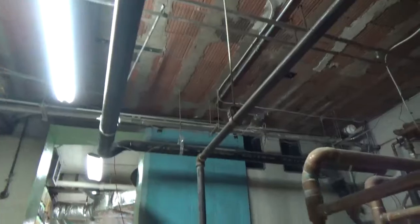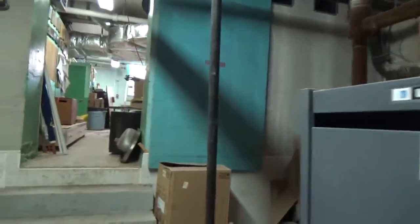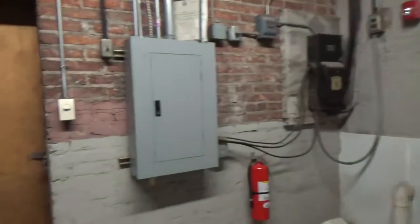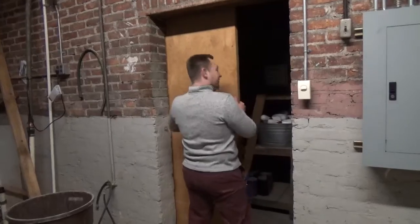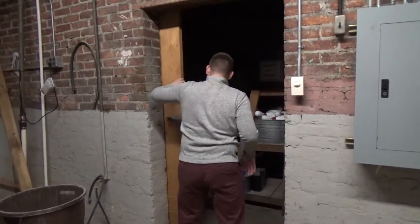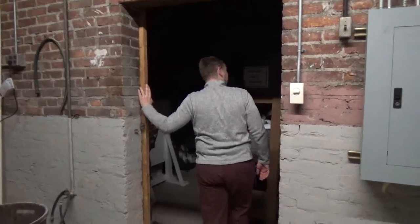Yeah, okay, I feel like we're almost in a factory with all these pipes and things going everywhere. Another door. Uh-oh, another door. All right, here we go. Oh, this is significantly lighter. Significantly light, and it's not spring-loaded? No, not this one. No spring-loaded door, sorry folks, no spring-loaded door there.